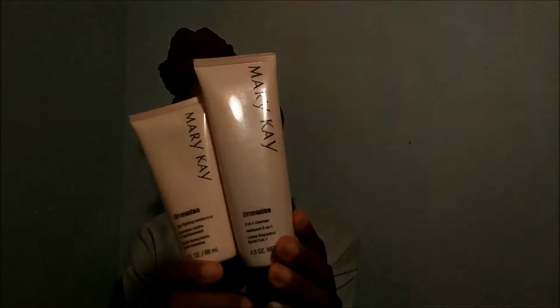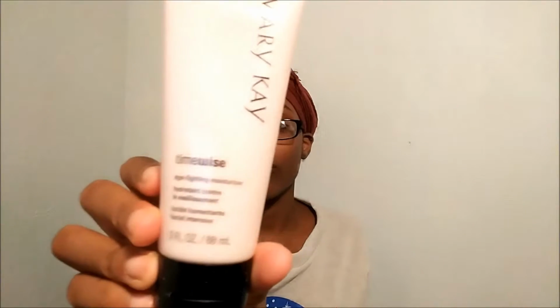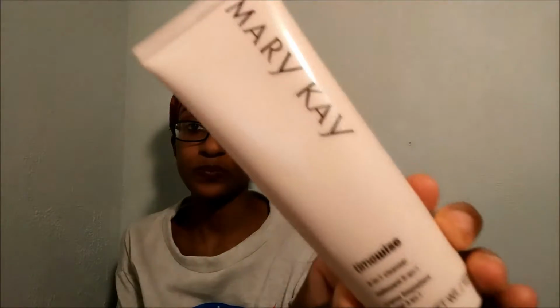My next ones are my Mary Kay. This one is a 3-in-1 cleanser, and then this one is the Age Fighting Moisturizer. Oh my gosh, I cannot speak today. I actually purchased this from a Mary Kay lady around. I got a whole bunch of stuff. So, yeah, it's not that expensive, but if you really want to buy it, this is really good to buy.